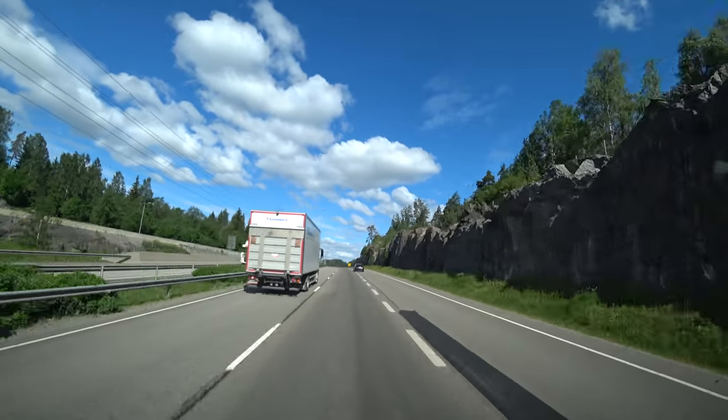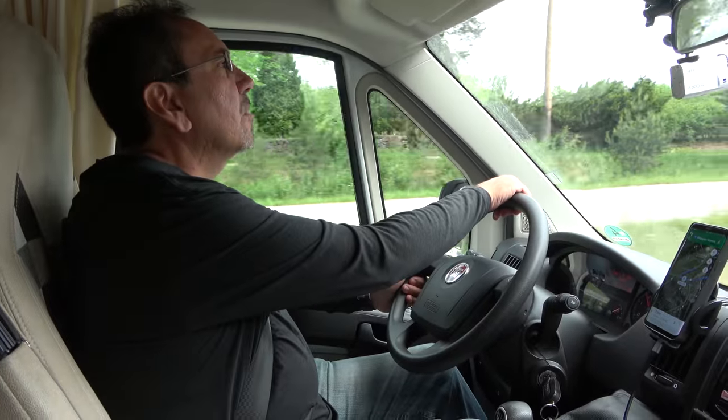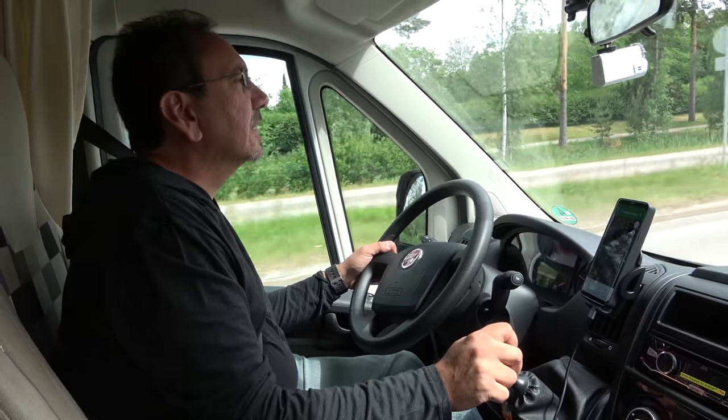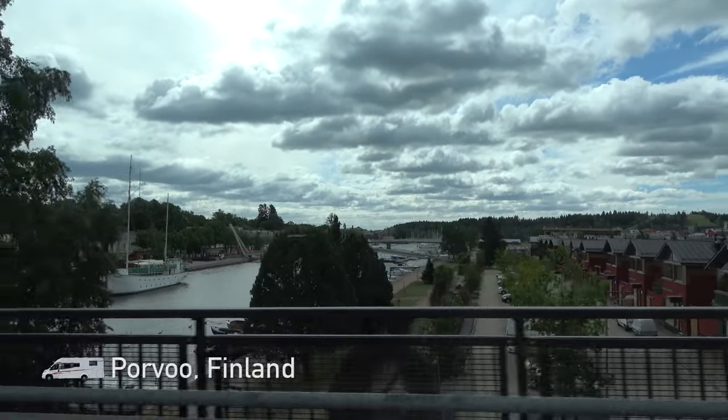On this very first leg of the trip, we're just driving a little over half an hour to the nearby town of Porvoo. I'm just getting used to driving the Ducato here. I haven't driven stick shift in over 10 years, but apparently it's just like riding a bicycle. You never really forget it.